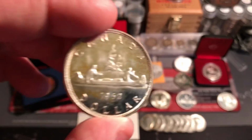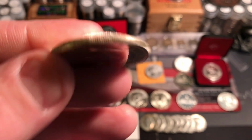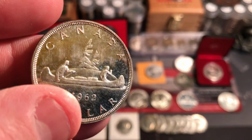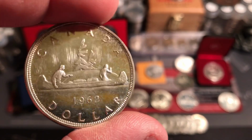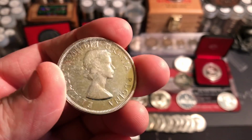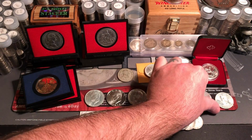Also a 1962, same design, same young queen. I mean, they've definitely seen the circulation. They're nice and scratched and kind of beat up, but they still have plenty of detail. They're not worn slick or anything like that.